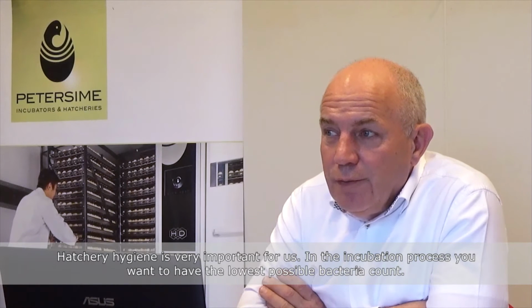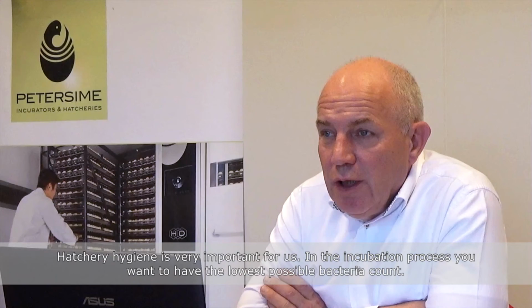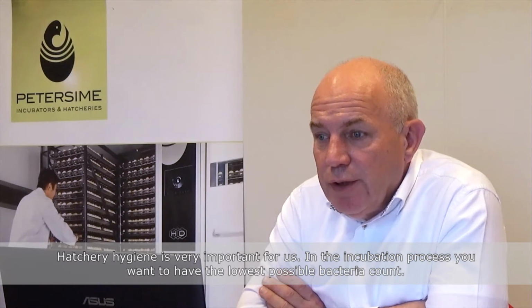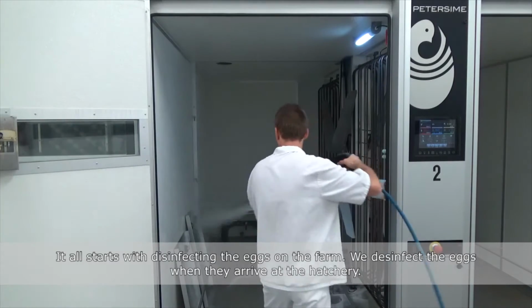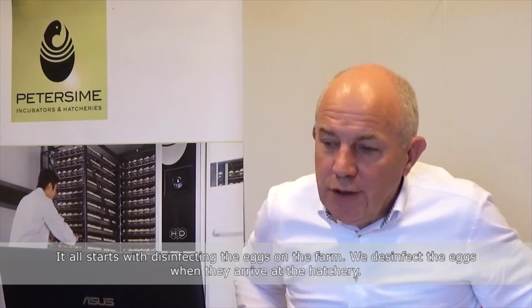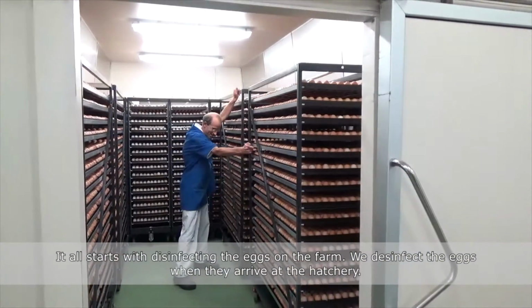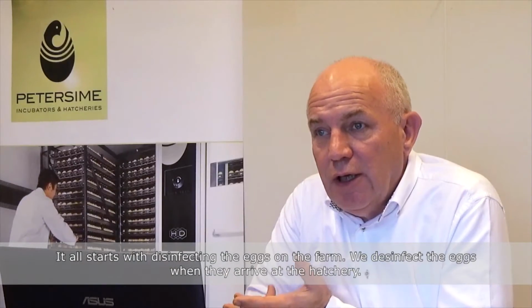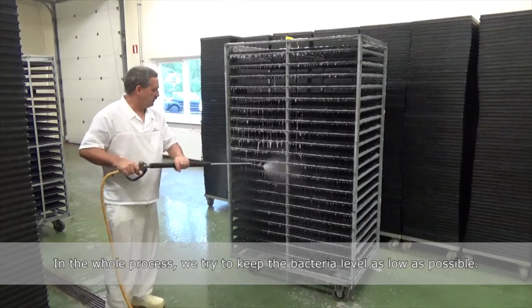Hatchery hygiene is for us very important. In the whole incubation process, you want to have as low an amount of bacteria as possible. The cleaner it is, the better it is for your results on mortality. So it all starts in the hatchery with disinfecting your eggs, and then we do it as a routine. We disinfect them when they arrive at the hatchery. In the whole process, we try to keep the bacterial levels as low as possible.